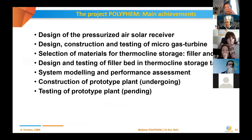We are not completely at the end of the project. We'll soon finish the construction and testing and start the testing of the overall prototype plant. But we already have achieved some good results. We have the complete design of the pressurized air solar receiver and some parts constructed. We have designed, constructed, and tested the micro gas turbine with excellent results.